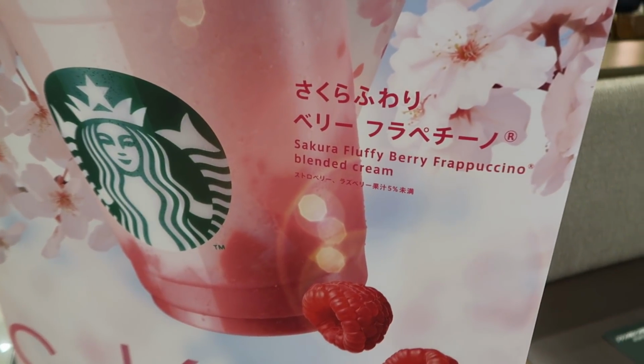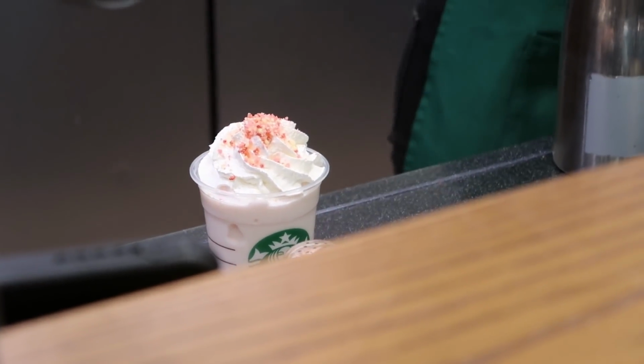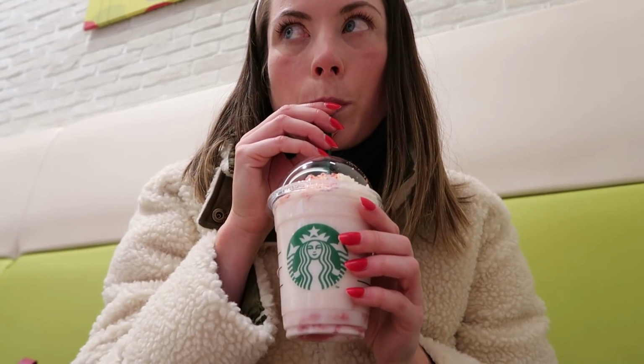It is quite loud in the mall, so I tried to find a quiet place that I could try this. I got the berry Frappuccino because she told me it was her favorite because there's berries at the bottom. There's some type of cherry crumble on the top. What Sakura flavored things are is cherry. So if you don't like cherry, it's not for you. I have grown to like cherry things, so I would get it again. I wouldn't drive an hour to get it again, but I have no regrets as always.